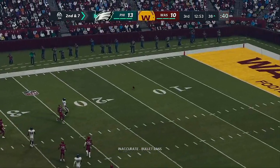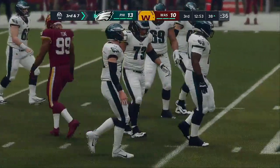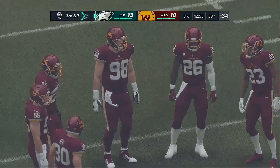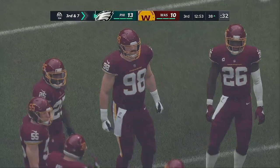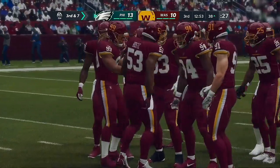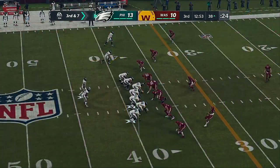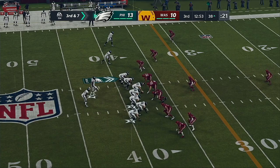From the 38, Wentz throwing middle, but it's incomplete. Nowadays, quarterbacks don't mind throwing into coverage because of the confidence they have in their receivers to come down with the ball. But sometimes you have to be careful you don't get too confident and throw an interception. First down marker at the 31. It's third down.